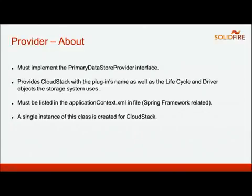If I have, let's just use SolidFire as an example, I might have multiple SolidFire SANs. Regardless of how many SolidFire SANs you have, you would just have a single SolidFire plugin, which would amount to a single instance of the provider class, a single instance of the lifecycle object, and a single instance of the driver object. So I just kind of wanted to clarify that.